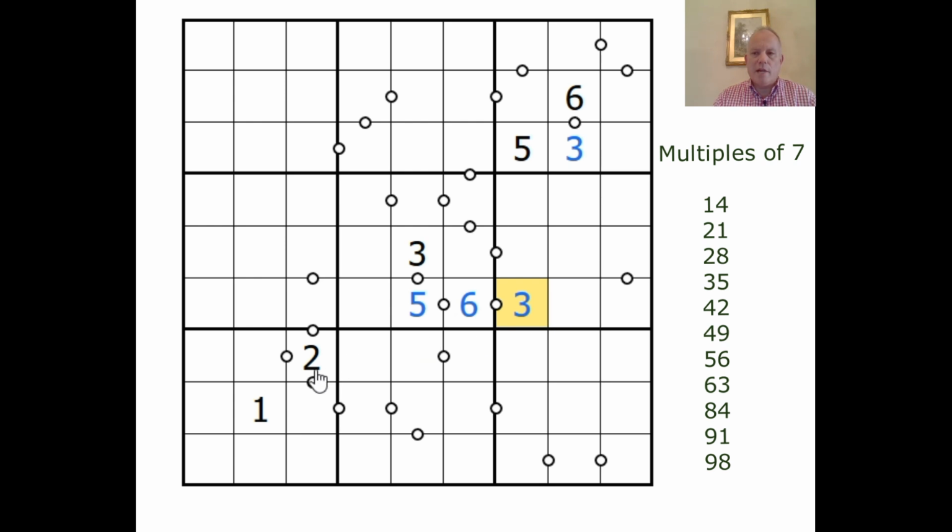Now, with the 2 here, not so straightforward. It must begin, oh no, it must begin with a 4, that's good. And then, therefore, it has to begin with a 4 there. What comes after a 2 is either a 1 or an 8. We've obviously got a 1 in the same box, so that has to be an 8. What comes before a 4 has to be a 1 or an 8, so it has to be a 1. So we'll put that in there.